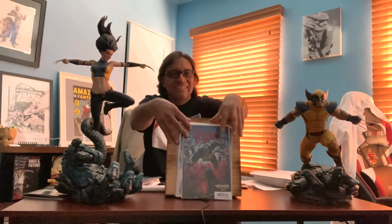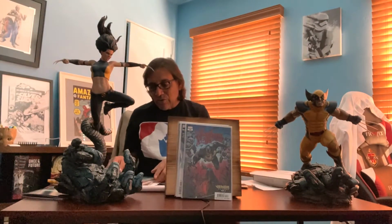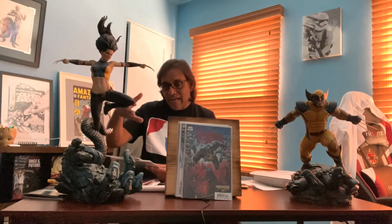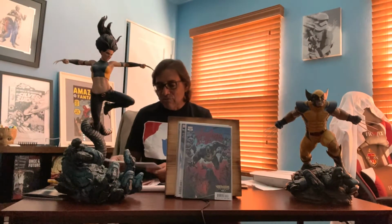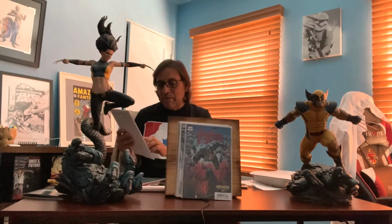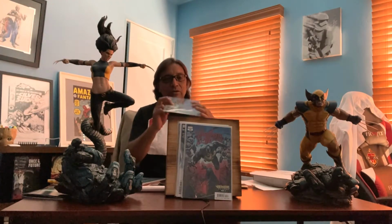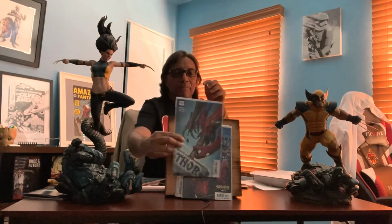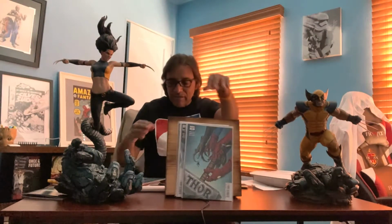There you go. The next three is Thor number 7. It's like hands reaching out to Thor's hammer, like who is worthy. I thought this was a cool cover. At the very bottom, you can see Ant-Man right there. There you go. That's three of them.